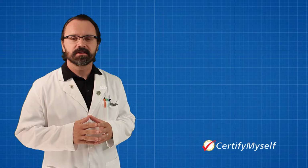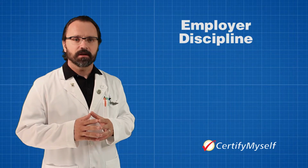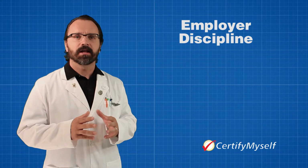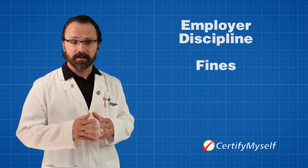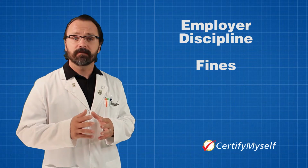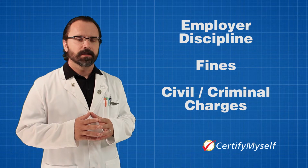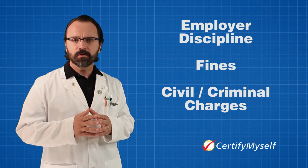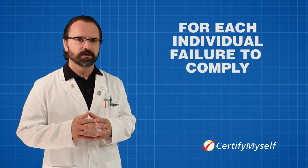Violations of HIPAA privacy are serious matters. You may face employer discipline as outlined by your employer or covered entity. You may face fines, and you may face civil and/or criminal charges. A $100 fine can be imposed for each individual failure to comply with HIPAA privacy rules.